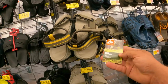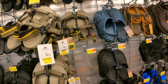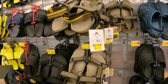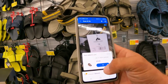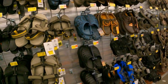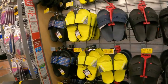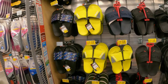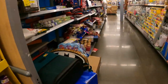13 down from 20 for the Trek sandals. This tag's super old though. Wonder if it's changed. Told you. Shoes, sandals. Anything that is summer related will clearance itself out to make way for the winter stuff. Probably grab a couple of these for personal use. It's always good to have. If these were a dollar, I'd probably grab quite a few of them and just take them over to the donation center, donate them. Right across is the clearance aisle.